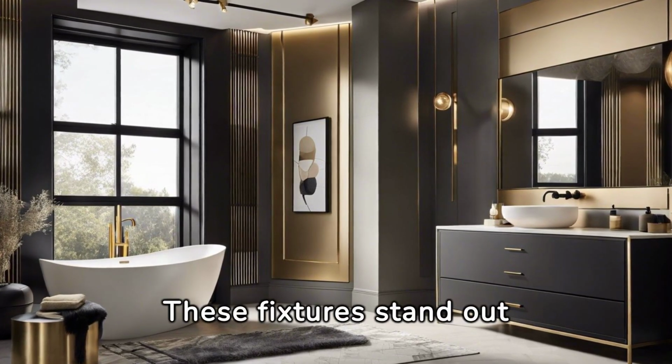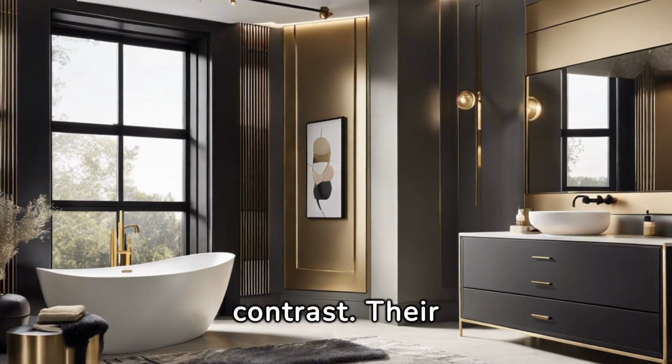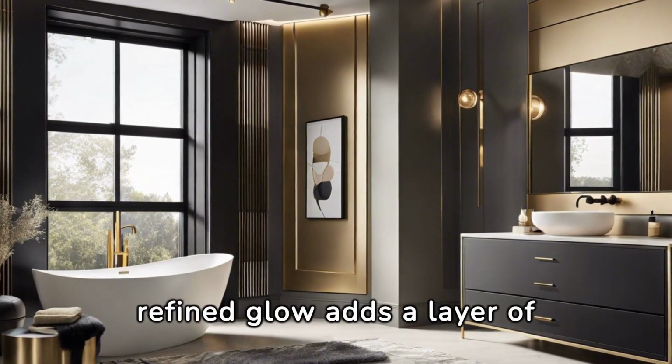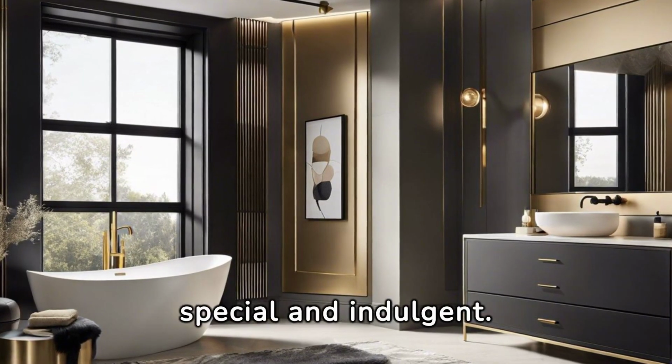Accent metals like brushed gold and copper bring a touch of warmth and luxury to neutral bathrooms. These fixtures stand out against subdued backgrounds, offering a captivating contrast. Their refined glow adds a layer of sophistication, making everyday routines feel more special and indulgent.